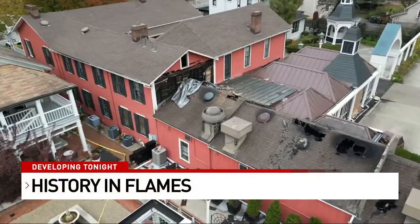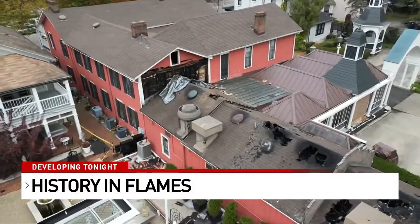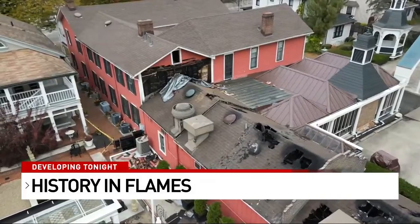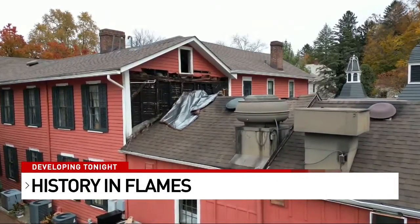Here's the view from the air. ABC6 drone track capturing heavy damage to the Buxton building that houses the kitchen. You see the big holes there in the roof. Fortunately, no one hurt here as guests and workers scrambled to get out.